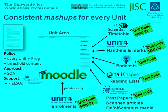So a little word on there that says 7 ELSOs, e-learning support officers, 1 per faculty. So we've looked at a completely integrated approach of investing in the technology and in the staff development and the people to pull this off. But from a technical perspective, effectively we've used tagging.